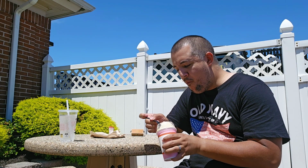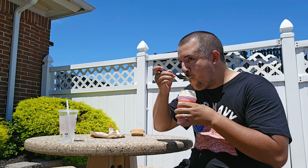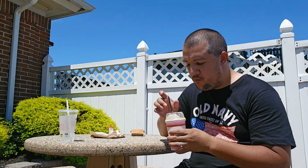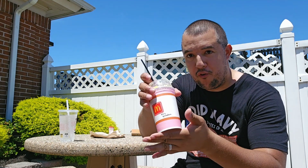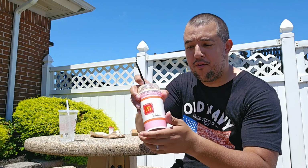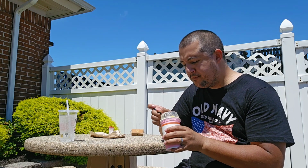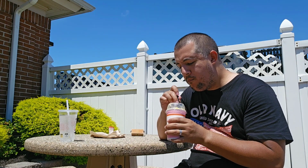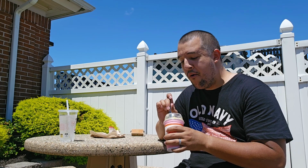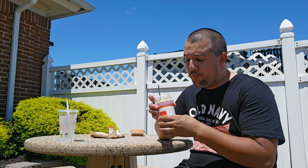Oh wow. Wow. Damn. Yo, just flat. Go out there and get yourself a Grandma McFlurry. Wow. Go out there and get yourself a Grandma McFlurry. This is off the hook. Está bueno.